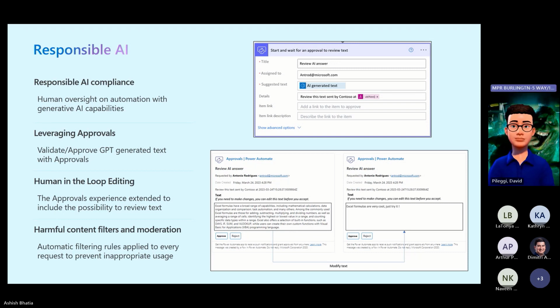Microsoft had published its responsible AI principles. We have another service called Azure Content Safety, which again, pro developers can use to build content moderation capabilities. We've implemented a lot of that within the AI Builder product itself or the text generation model.